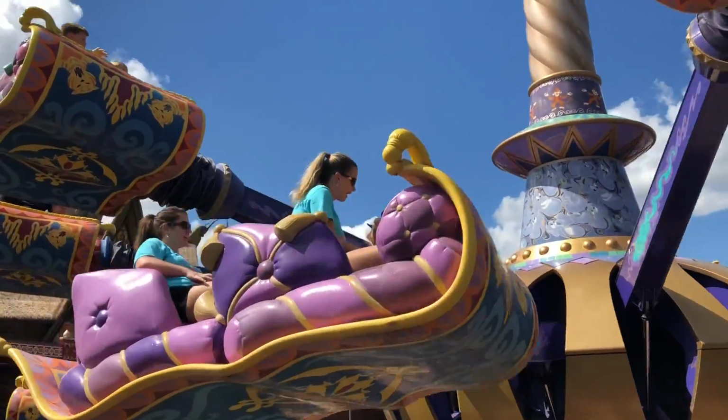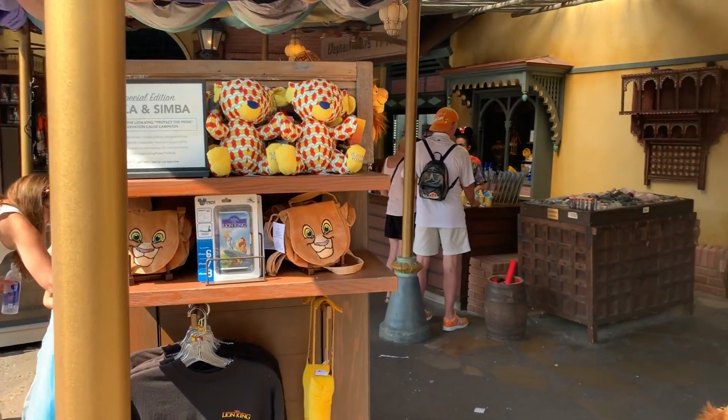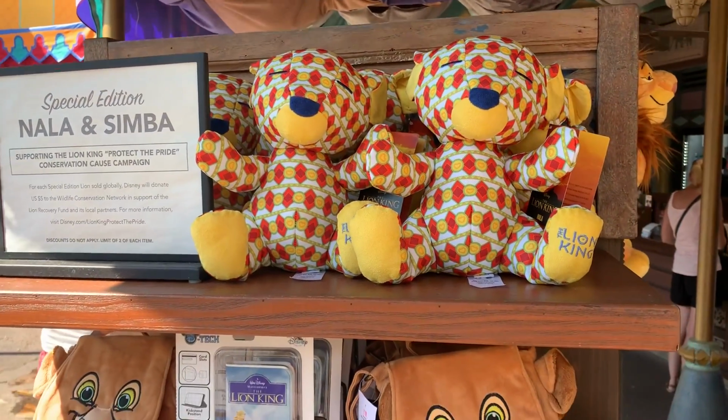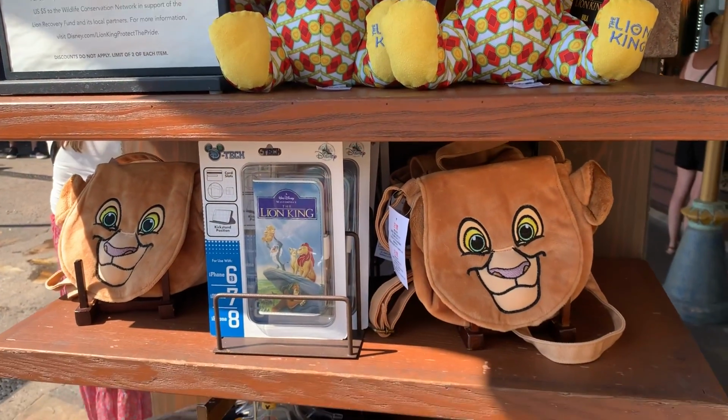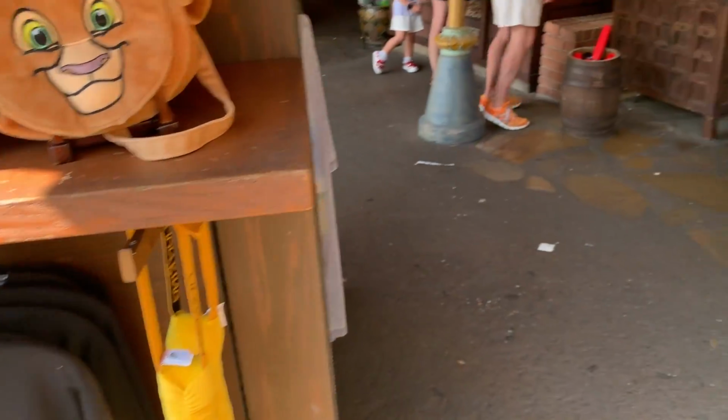There's a cute little shop in Adventureland. It sells random things like Lion King stuff. I guess Lion King's an adventure. I guess Adventureland's kind of Africa-esque. Well, the Jungle Cruise is.